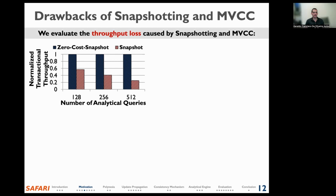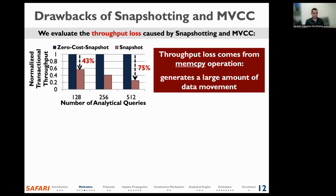This plot here shows the impact of snapshotting on the throughput of transactional workloads for varying numbers of analytical queries. We compare the snapshotting-based system against a hypothetical system where snapshotting has zero cost. We observe that transactional throughput reduces by up to 75% when increasing the number of analytical queries. The main source of transaction loss comes from the cost of executing memory copy operations during the frequent snapshotting, which generates a large amount of data movement.